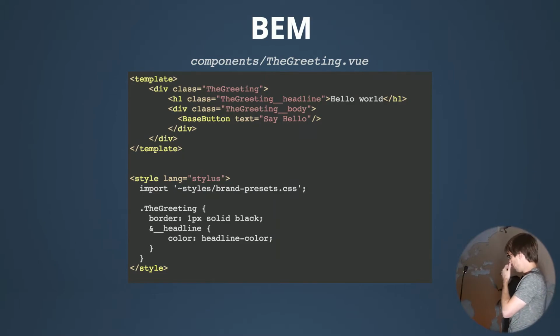And one of the things I'll note, I'm not really going to talk about it a whole lot, is that you can use preprocessors, and pretty much that applies in all the examples. You can use it regardless of your approach. So in this case, I'm just importing a brand presets file and using that to populate a headline color. So that's just an aside that preprocessors are there.